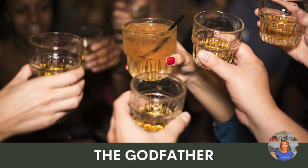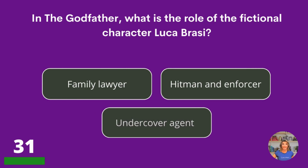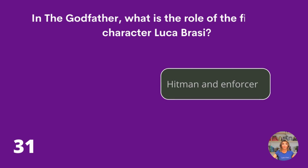And let's move over to The Godfather for question 31. In The Godfather, what is the role of the fictional character Luca Brasi? Family lawyer, hitman and enforcer, or undercover agent? Hitman and enforcer.